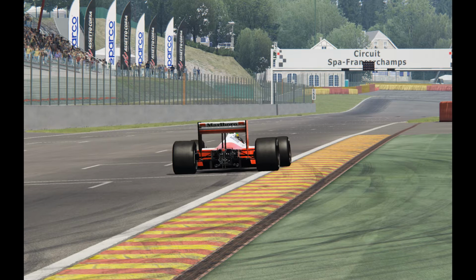Everything's stock. The only thing I did was turn the turbo down from 100%, which I believe it is out of the gate, down to 70, and ran 5 laps, so my fuel was depleted to just below 40 liters. I think I finished at 35 liters or something like that. The rest is completely stock.